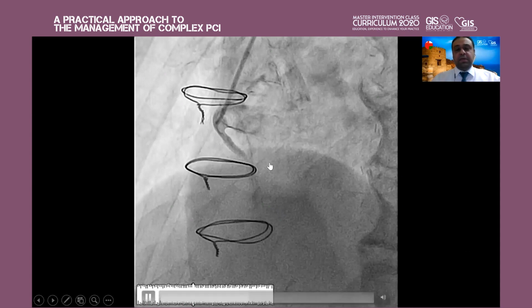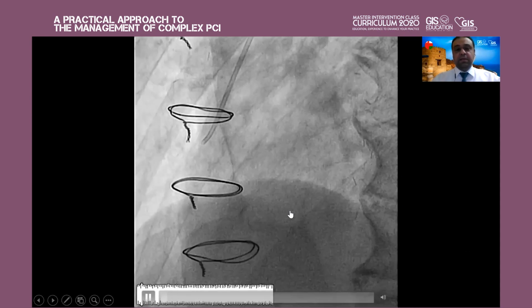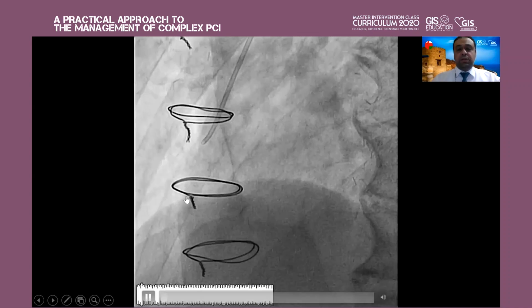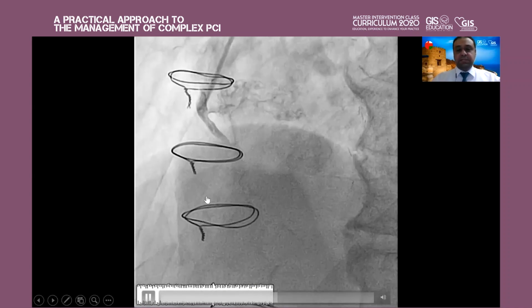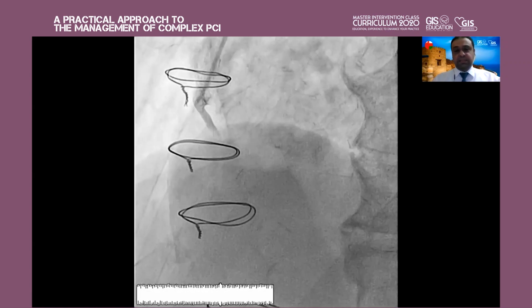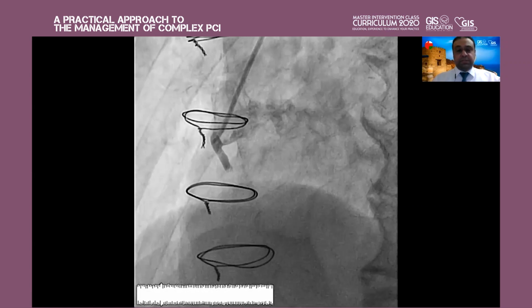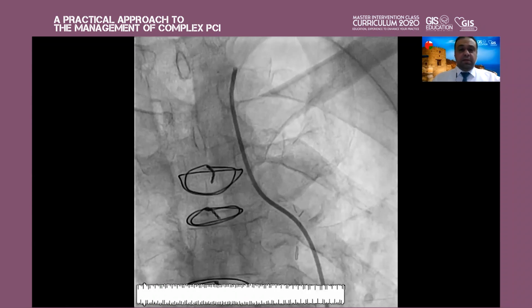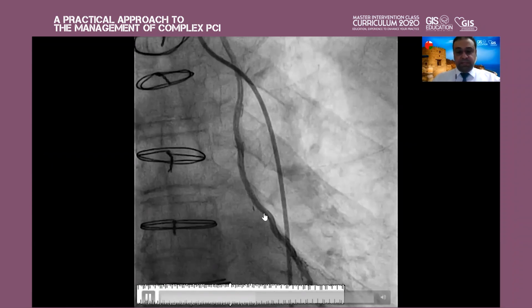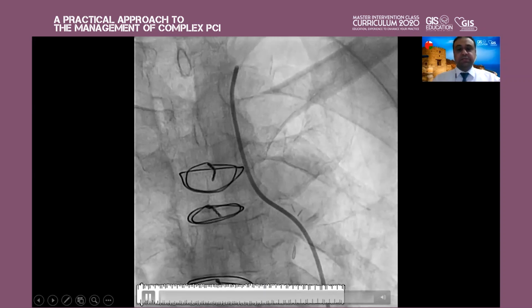And then the SVG to RCA revealed what looks like acute thrombosis causing this abrupt occlusion from the proximal segment. And this looks to be the culprit, of course. And then finally, we have one good news: that the LIMA was patent in this poor patient.